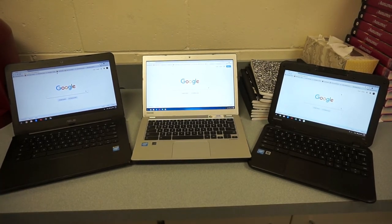Now, some of the cons that you can run into with these is that they do get a little bit outdated. There's always a new model coming out, and you might be compelled to buy yourself that new model instead. So, if you're trying to figure out what model to get, here are some basic specifications that I can recommend that you look for.